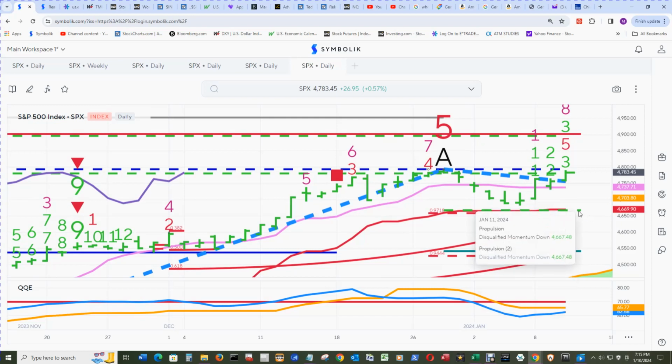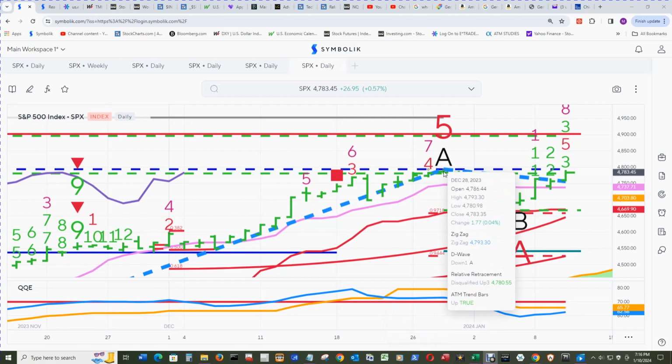And if this becomes qualified, then this propulsion exhaustion down at 41.66 is qualified also. And the QQE fast is turned around and pointed up. It wants to get back above the slow again up there in the nosebleed section, maybe even make it back above 70 again. Like this was really incredible.